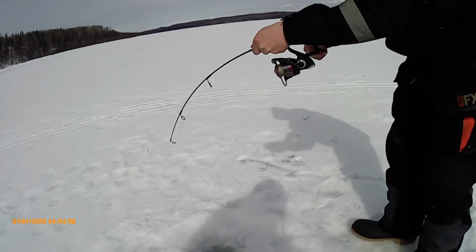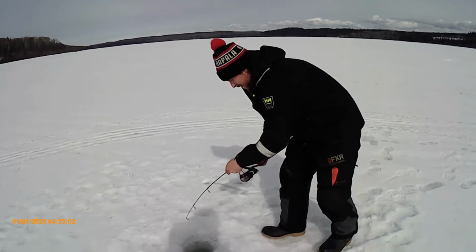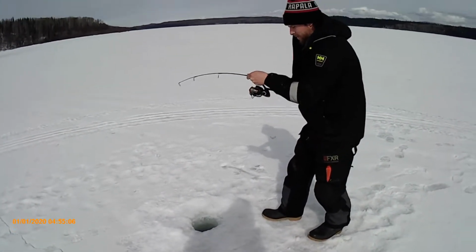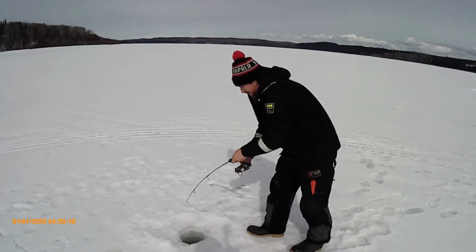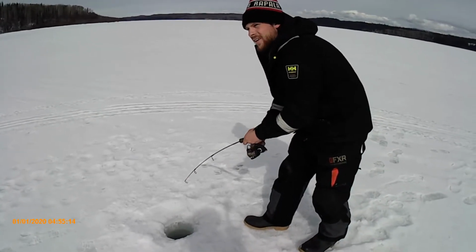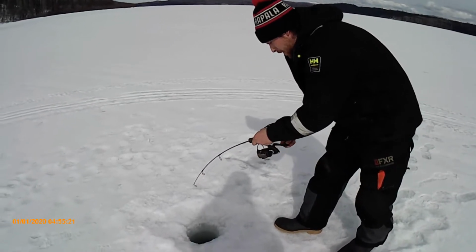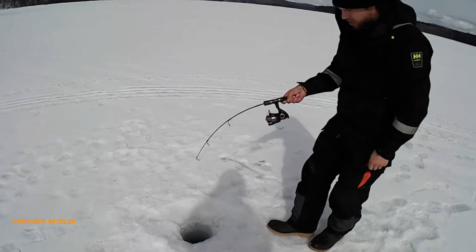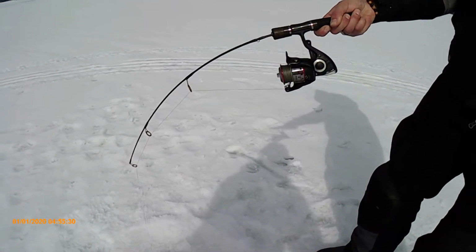Nice, bud. Took off there on me, eh? We've been waiting all day on this 50-foot sector. Came all the way up to the leader, then took off. All right. Oh yeah, here we go. Don't know how big we are here. Woo! Definitely drag's tight now too.